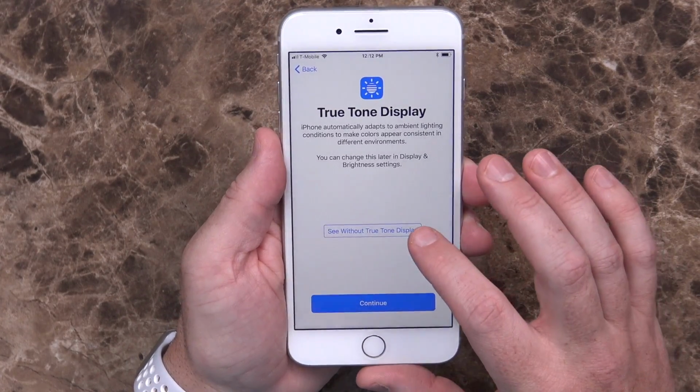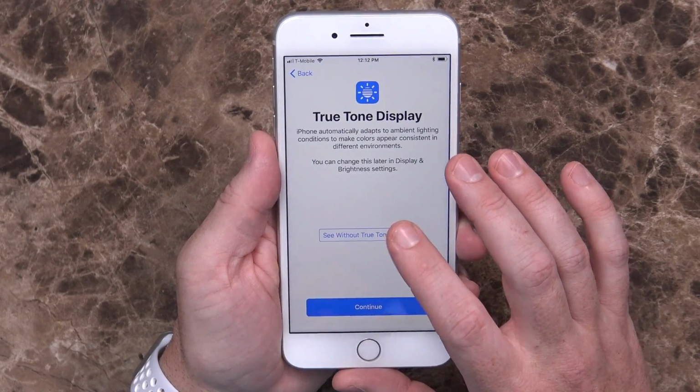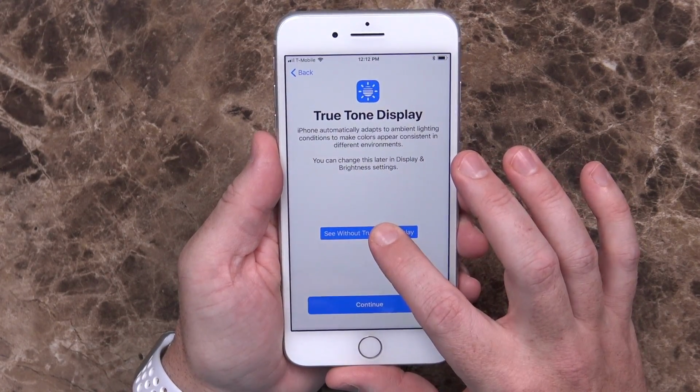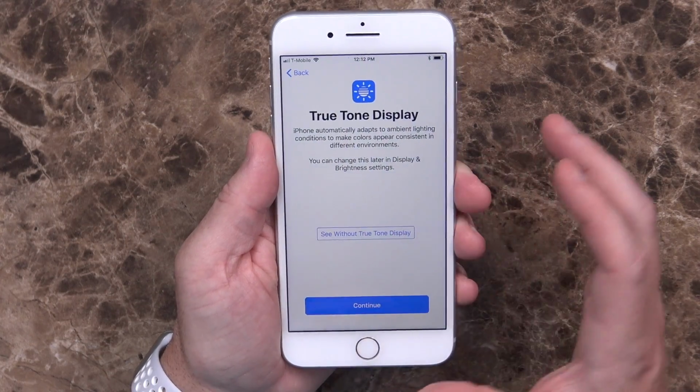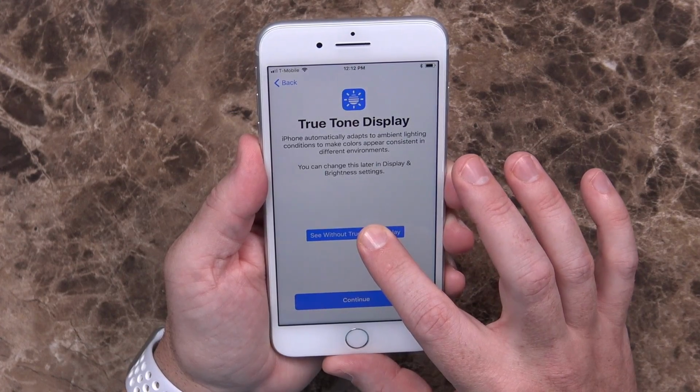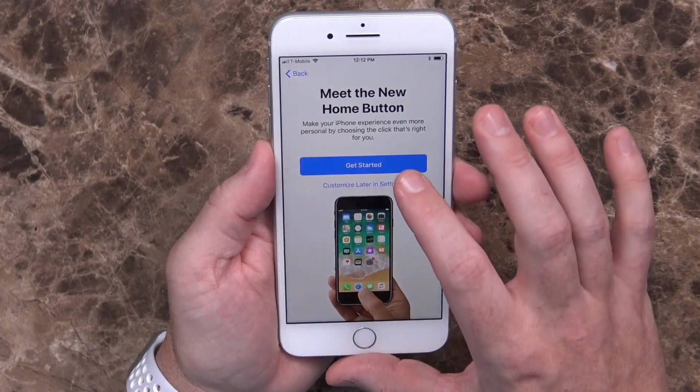True Tone display, you can turn it on or off so it does adapt to whatever environment you happen to be in. So see, without, you hold it, you can see it does change a little bit. Now you can't really tell so much on the camera, but just looking at it here, it goes a little bit more blue whenever I say without. We'll leave it on. And then meet the new home button.